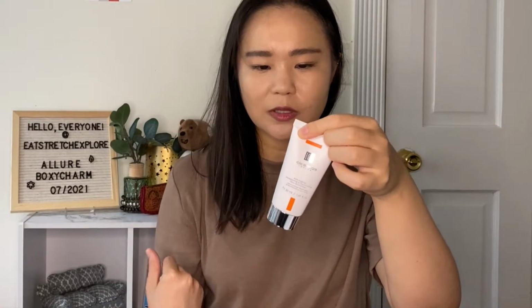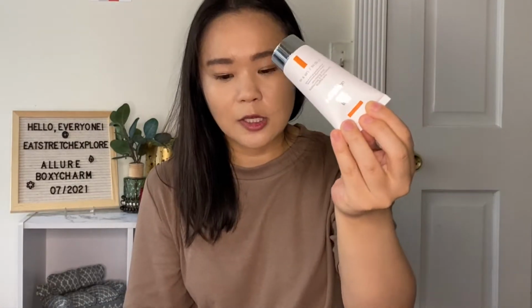So again, I'm not going to be able to use this just because sweet almond oil does not get along with my skin personally, but my mom really does like that ingredient, so I'll probably give it to her, and then I'll see if maybe I can bum a little bit of a sample next time.